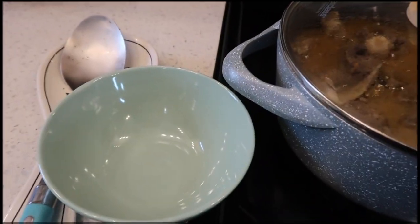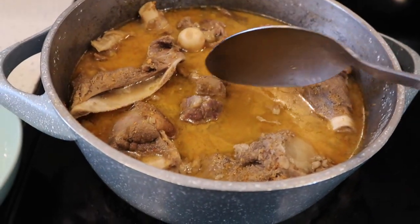You guys, it was such a cold day. I had to make some goat meat pepper soup.